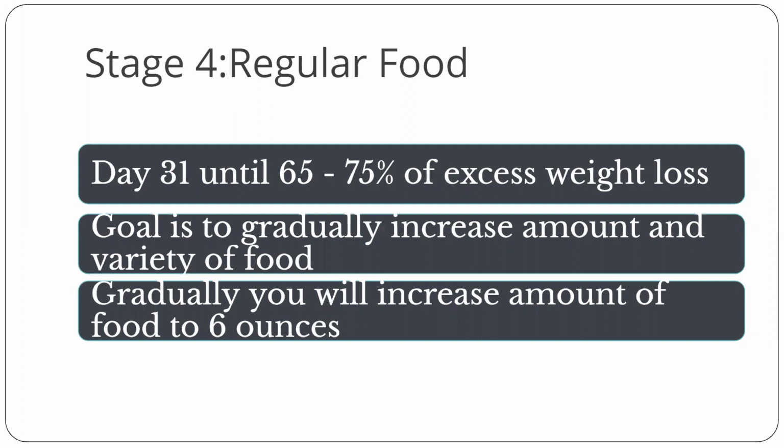And you stay in stage 4 until you lose approximately 75% of your excess weight. Now, somebody in the office will actually tell you when to go to stage 5. So you'll stay in stage 4, which basically in stage 4, all foods come back, except for starches and sugars. So slowly but surely, what stage 4 is doing is bringing variety back into your diet.